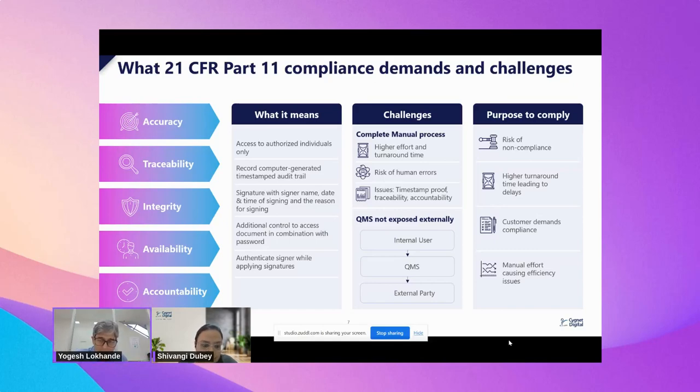Let's also take a quick poll at this stage, to see if our audience also feels the same about this, and check with them what challenges they are facing when it comes to this 21 CFR Part 11 compliance. So can we bring up the poll here, team?